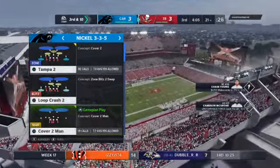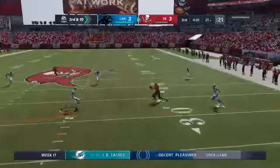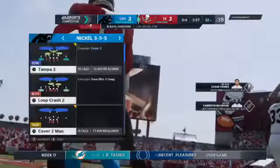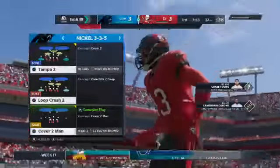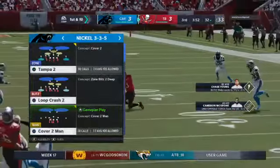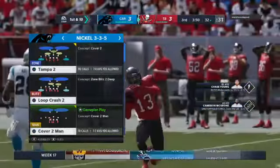Now they face a 3rd and 10 after back-to-back incompletions. From the shotgun, he'll look to throw. Open man, it's Allen. And he is going to have the Buccaneers first down as they're able to get the 3rd down conversion. That'll give him 60 yards receiving now as he's got a first down.